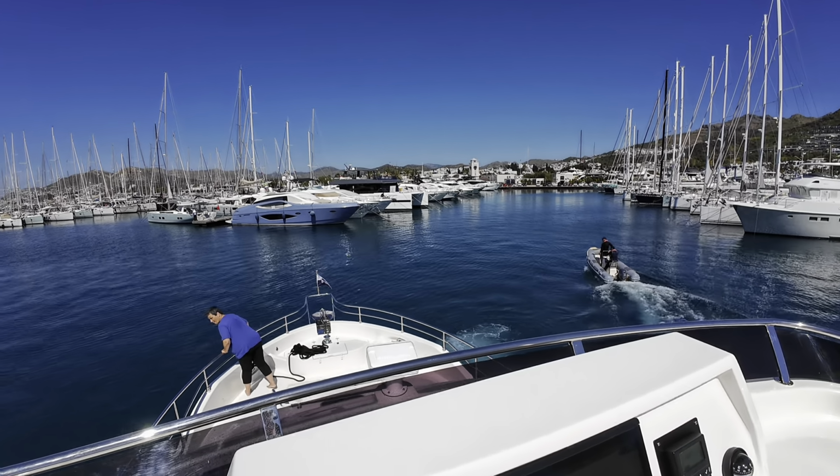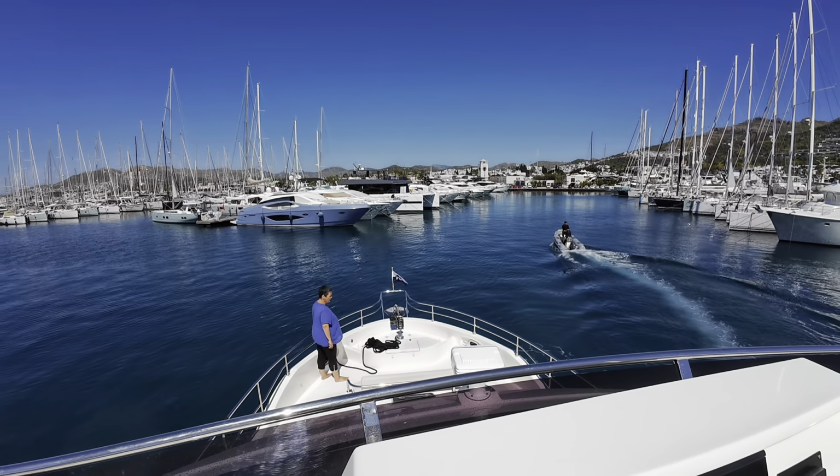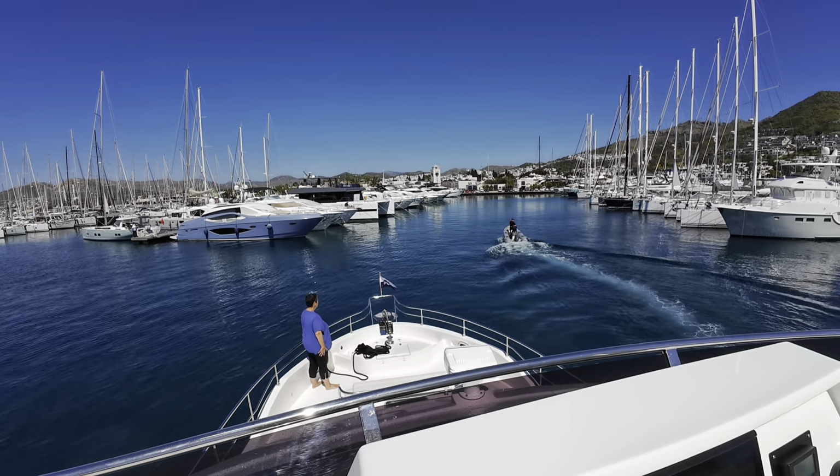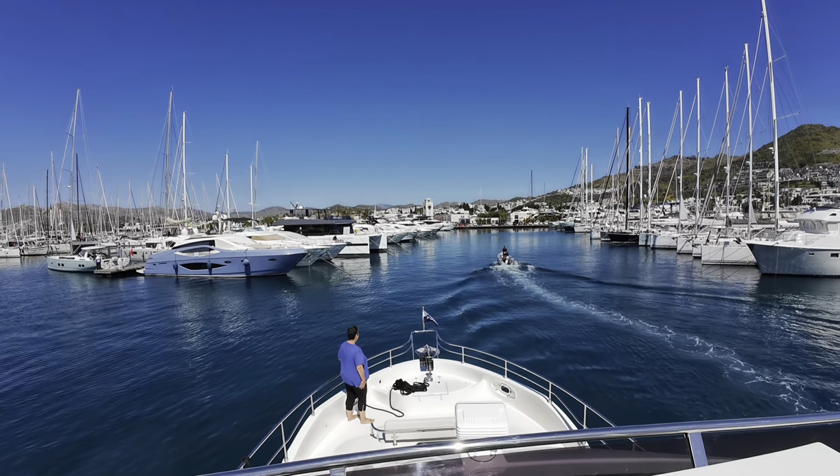Okay, it was probably sensible if I turned the camera off here. Yeah, definitely, as we manoeuvre down this little lane. We will get back to you once we are happily on the dock. Wish us luck.